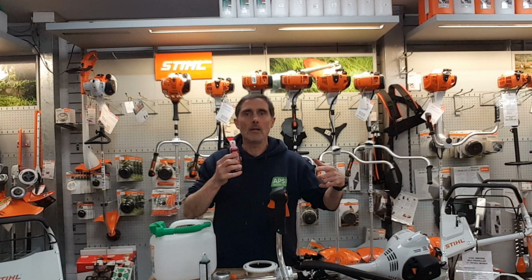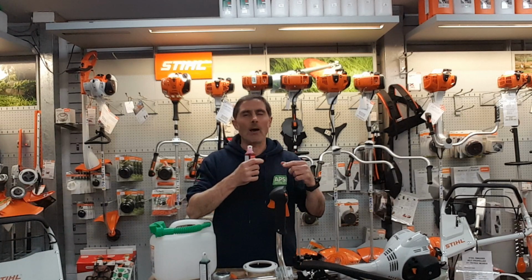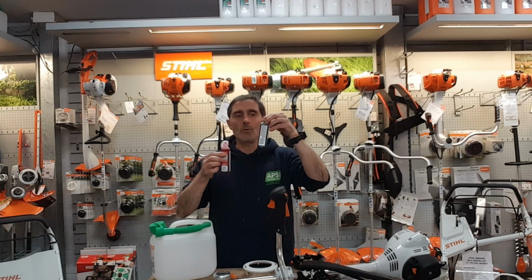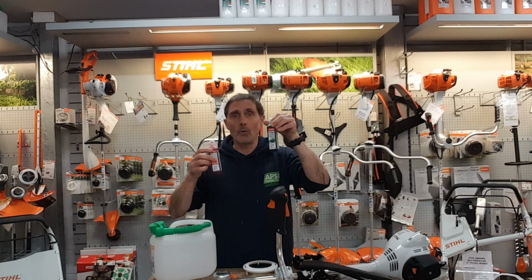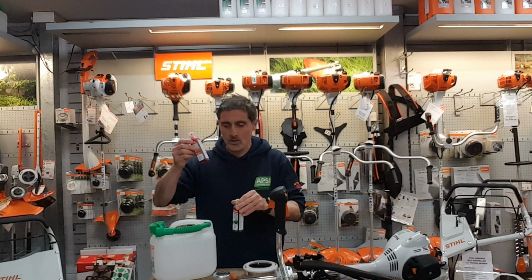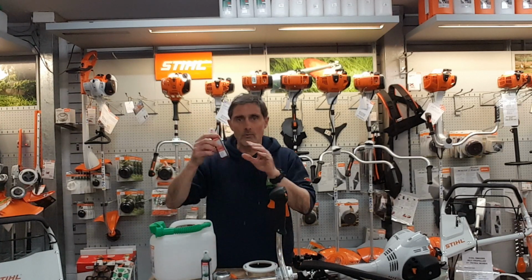So in time, it will deteriorate in its power, very minutely, but when you're using the green, you'll get the optimal power all the time. With the red, you'll have to use it within three months and get your machine serviced on a regular basis.